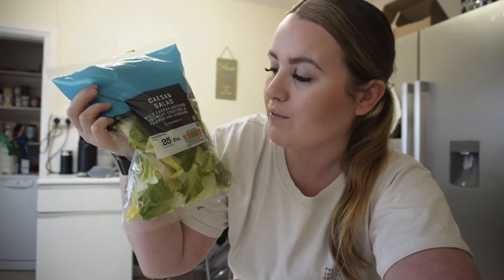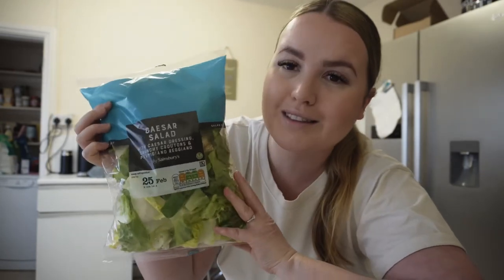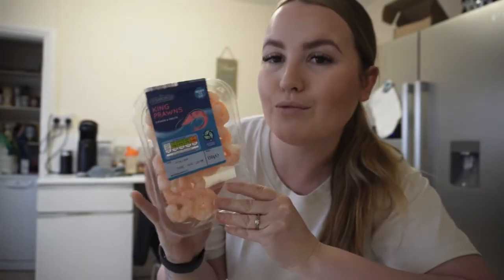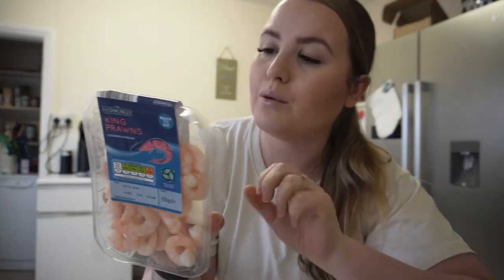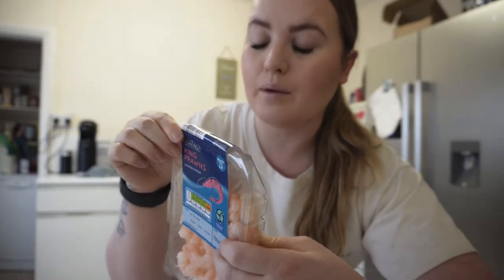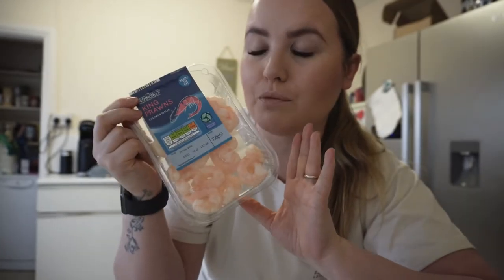So this just comes with everything, the salad, the dressing, the cheese, and the croutons. So yes, big salad for lunch today. So I don't have any chicken, but I have some ready to eat king prawns. I just feel like if I add something to it, it's definitely gonna keep me more full. And this is gonna add more protein to my meal, which is perfect. So I'm just gonna have the whole pack, which will only be, what, 102 calories and 22 grams of protein.